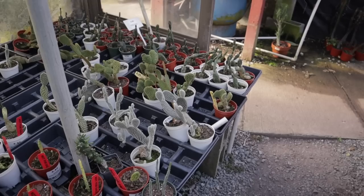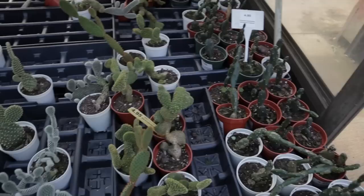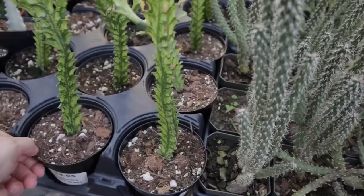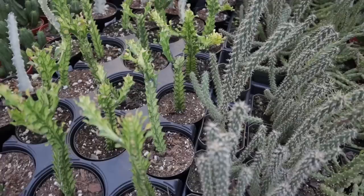Look at all these guys. This is so cool. Opuntia Johnson's hybrid. And some of these are not for sale. Let's go over here where they... Ooh, so I grabbed one of these the last time I came. It's doing so great. It is a Euphorbia Bones green, $24.95. I just loved the color of this with the green and the white, and then it has little leaves that it puts out. It's such a cool plant.